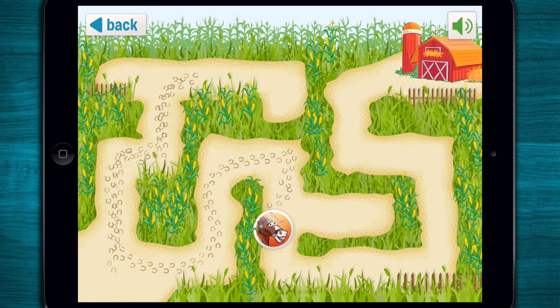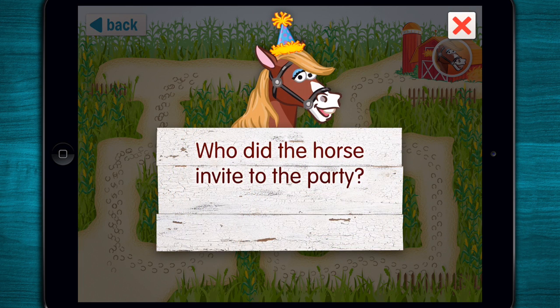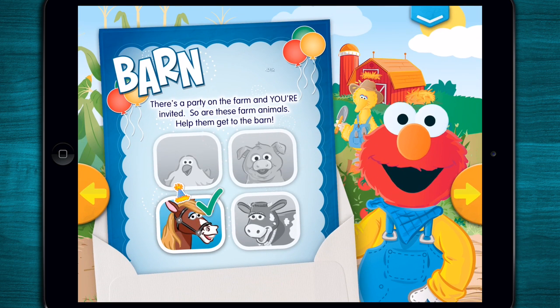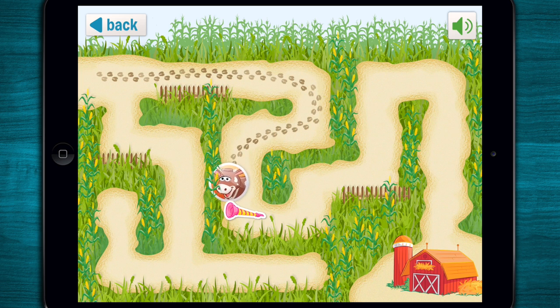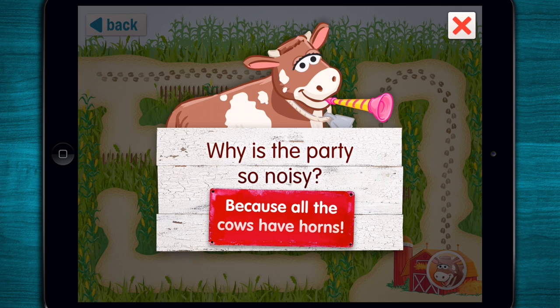A party hat for the horse. Who did the horse invite to the party? His neighbor. Move the cow through the maze to the barn. Use your finger. A party horn for the cow. Hooray! Why is the party so noisy? Because all the cows have horns.